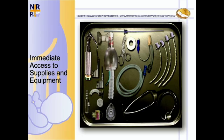There must be immediate access to appropriate supplies and equipment. This slide shows from the bottom right corner our stethoscope, and going counterclockwise, we have different sizes of endotracheal tube. Then we have a laryngeal mask airway, which we do not have readily available here in PGH. Topmost would be your stylet. Below that, your scissors and tape for securing the ET to the face. And below that, the suction tubing.